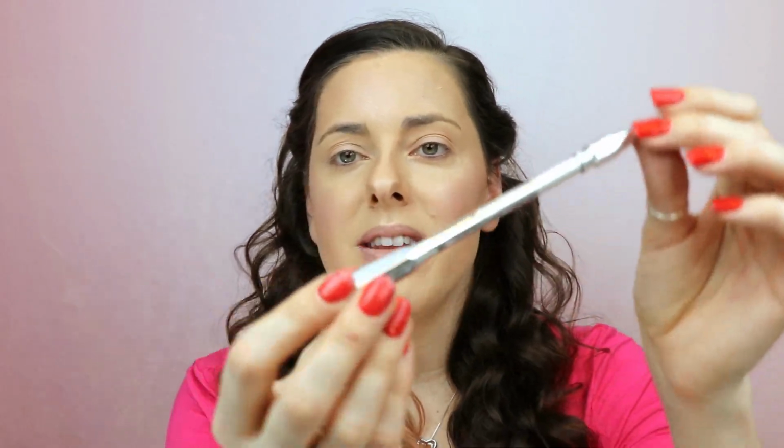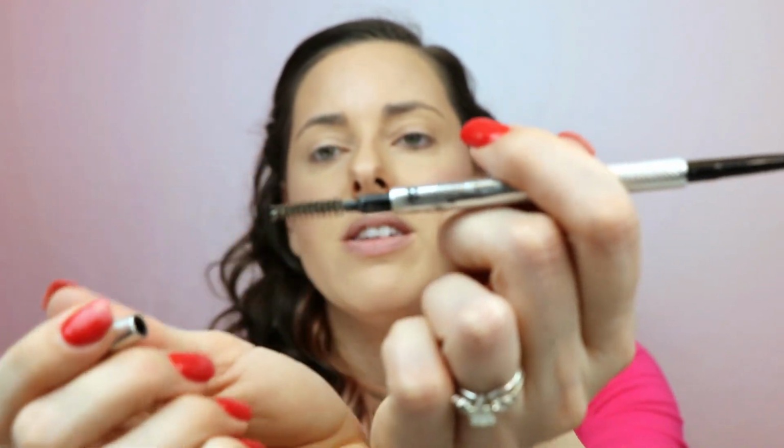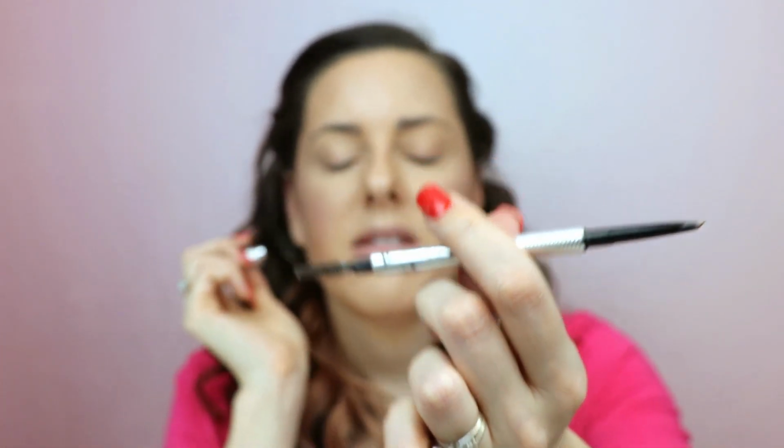And then it's time for brows. And so today I'm going to use the Precisely My Brow Pencil by Benefit. It's got one end that is a brow pencil, and then the other end, which is a spoolie, which is really cool. It's the same concept as Anastasia Beverly Hills, but I've been using this one lately.